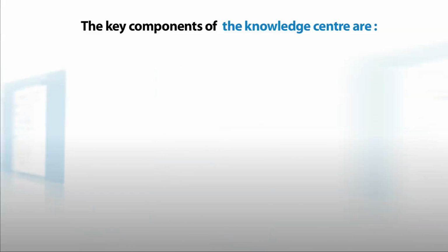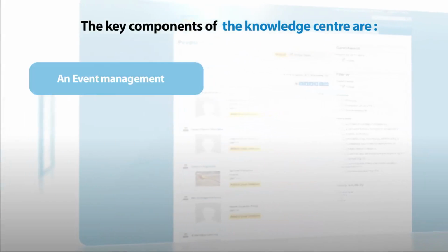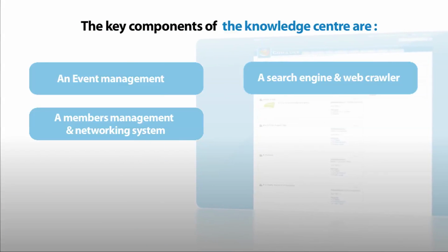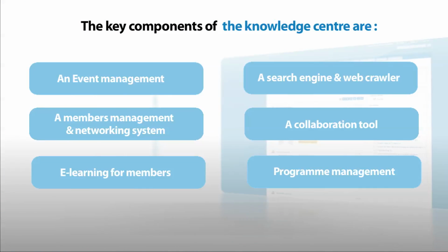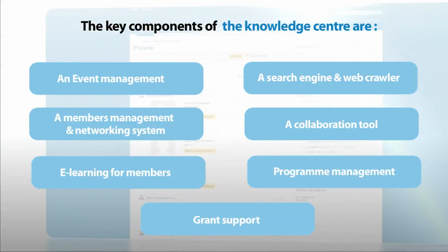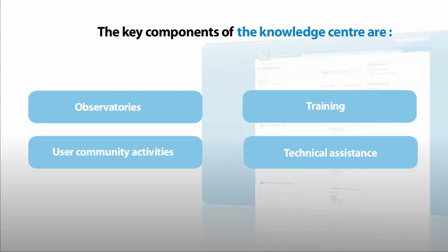The key components of the Knowledge Center are com4dev, an advanced e-platform that includes an event management solution for members, a dedicated search engine and web crawler, a members management and networking system for intermediary organizations, a collaboration tool for intermediary organizations, donors and companies, e-learning for members, program management for donors, and grant support for intermediary organizations and their members. The Knowledge Center includes non-technical projects that will use this platform to deliver value to the community members. These projects range from observatories, training, user community activities, technical assistance to support the adoption and the utilization.